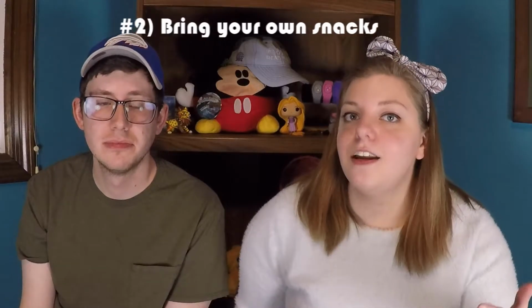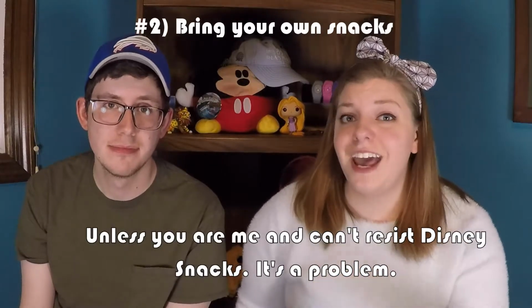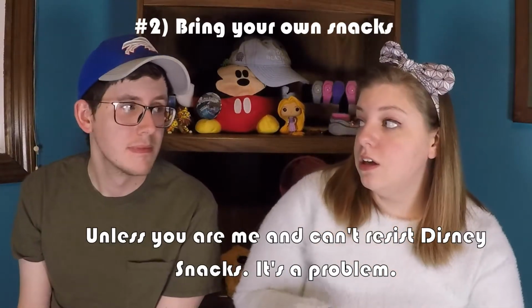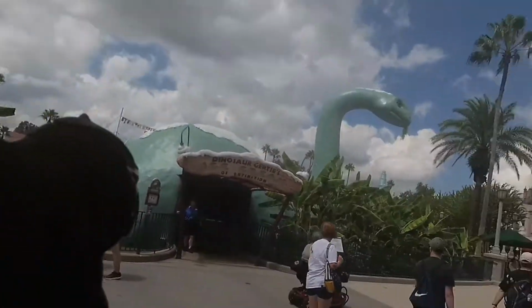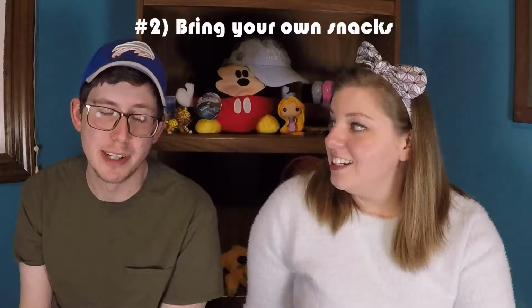Piggybacking off of buying the dining plan, another way to not save money is to not bring your own snacks. Bringing your own snacks to Disney is a way to save money. So if you come to Disney and you don't have any snacks tucked in your suitcase to take to the park with you, that means you have to buy a snack at Disney, and it's going to be more expensive. A banana costs like $3. It might just be $1. The snack prices have been going up too. It's like $6 a churro.